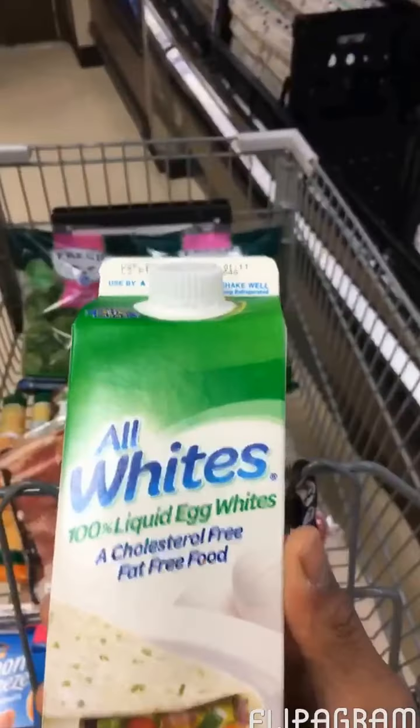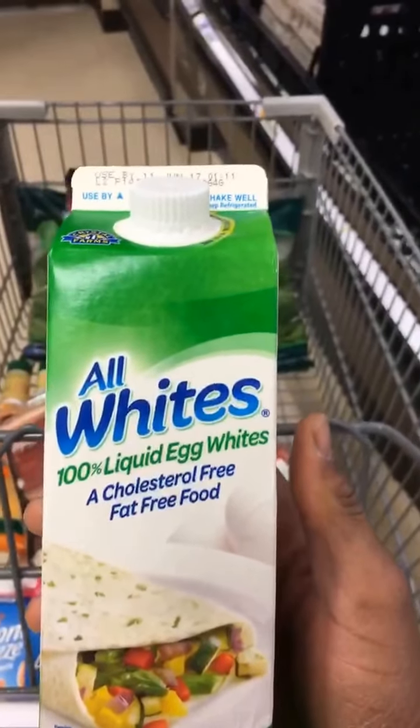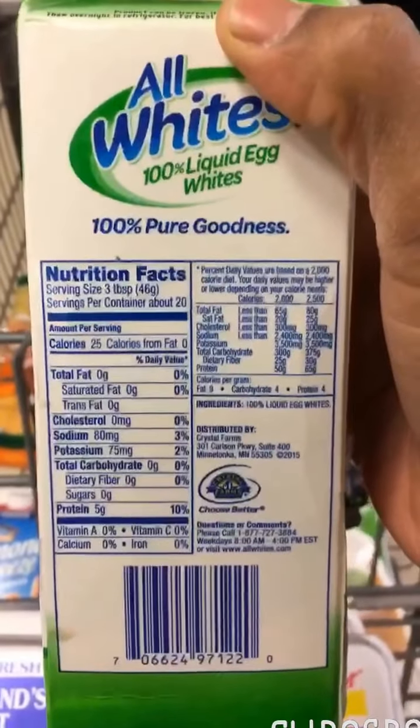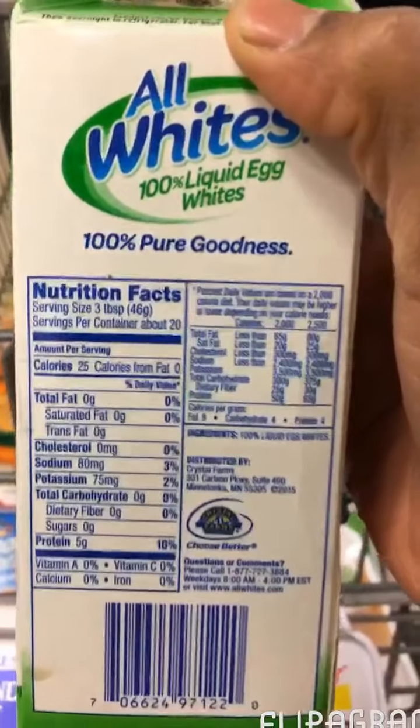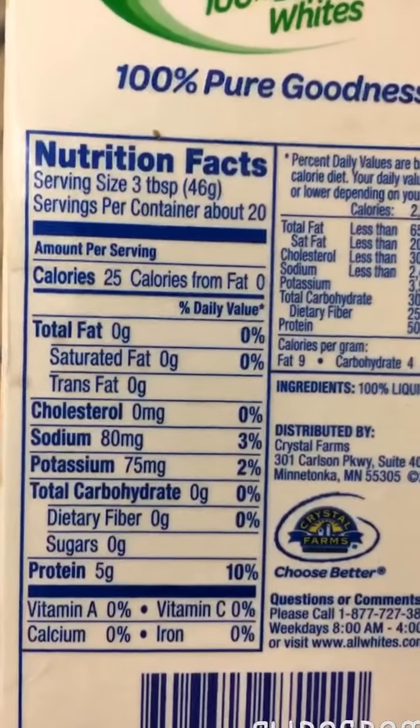Sometimes you might not want to do more than 3 eggs, and you may want to keep your fat intake down or the cholesterol down. So these are great. All whites, 100% liquid egg whites. They last a pretty good time from a perishable perspective and time of use. 3 tablespoons is an extra 5 grams of protein, no carbs, best thing you can do.